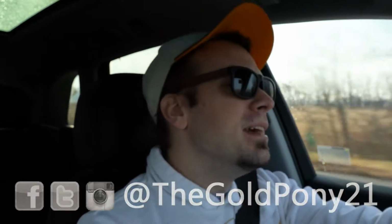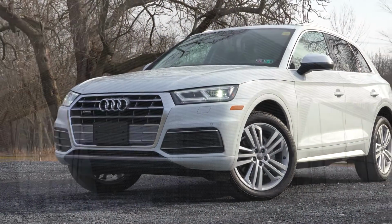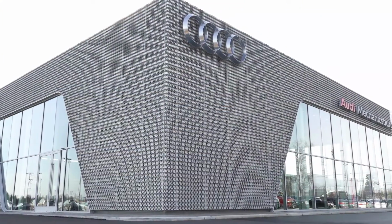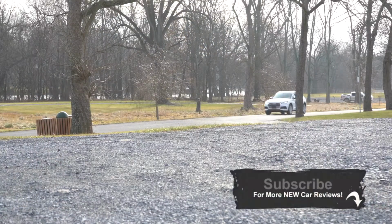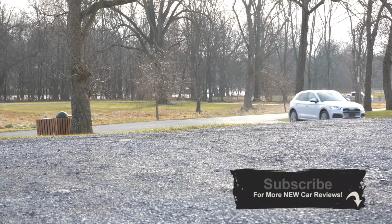If you are new to the channel, I am Galpona, and today we are in the new 2020 Audi Q5, courtesy of Sun Motor Cars in Mechanicsburg, PA. And yes, they actually just recently got a brand new dealership. It's beautiful, but nonetheless, it's been quite a while since I've actually reviewed the Q5, so I figured I'd jump back into it today. So what do you say? Let's go ahead and jump right into it.